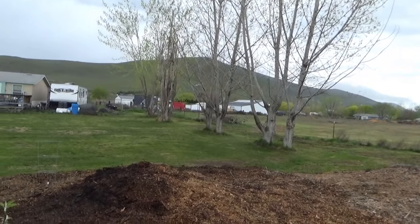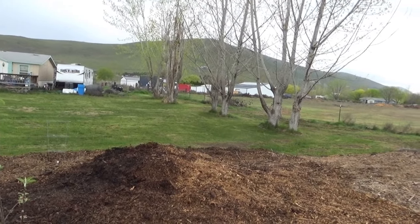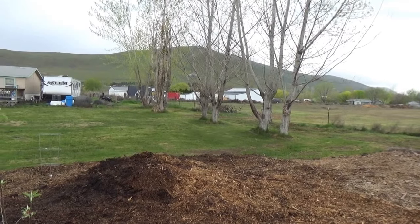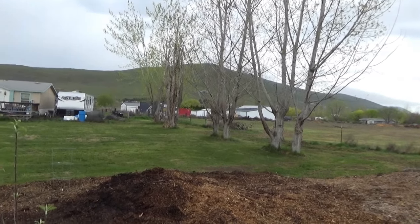We're gonna get these trees chopped down to about maybe 2 feet stumps and make little seats out of those. The tree service guys that were here recently said that when they have plenty of time, they'll come out and take these trees out for us, so that's awesome.